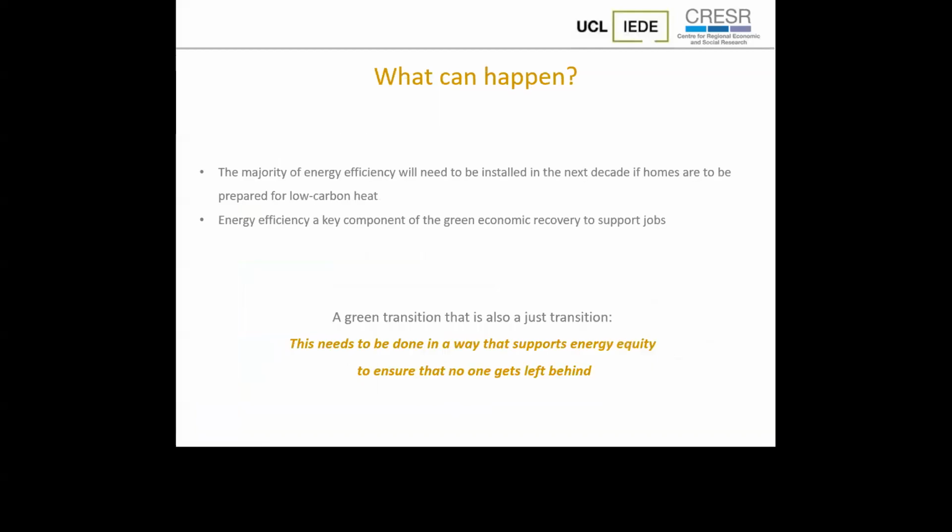So what can happen? Our future vision of the impact that this work can have is actually one that can be realised very much in the near future, given that the majority of energy efficiency in homes will need to be installed in the next decade or so. Two things to bear in mind. Because hard-to-decarbonise homes are an area where innovation will play a significant role in finding the right solutions, they can actually act as a catalyst for innovation and economic activity across the building sector.